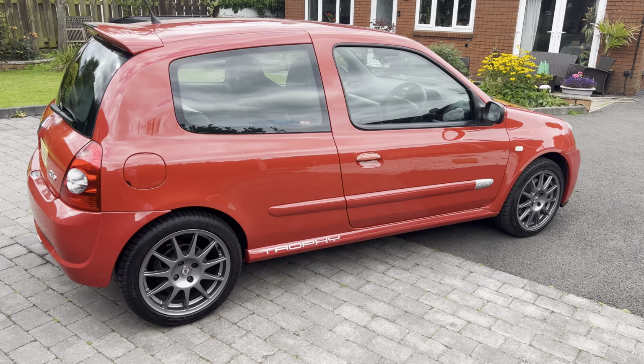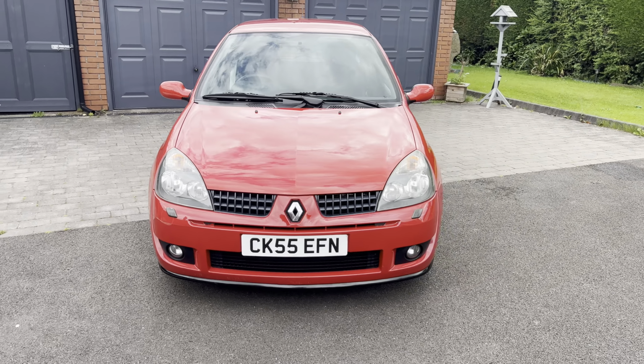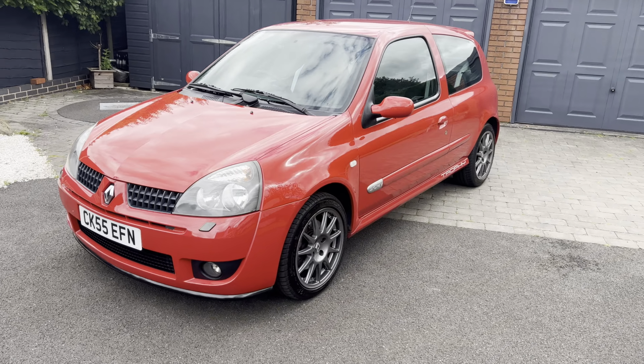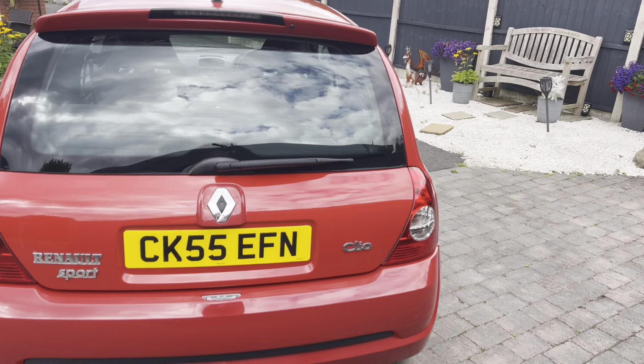Now it's time to enjoy it. Definitely will be. It's already a future classic, but I think it's only going to become even more of a classic. I've had loads of Peugeot 205 GTIs. This car's better in every single way.